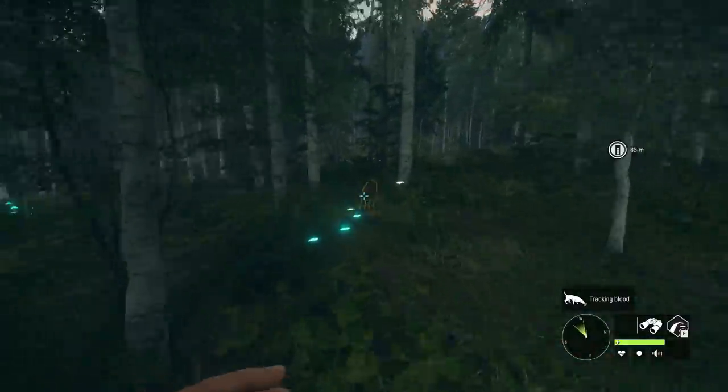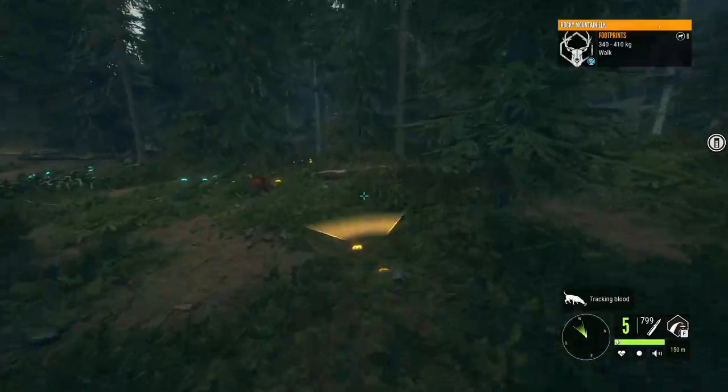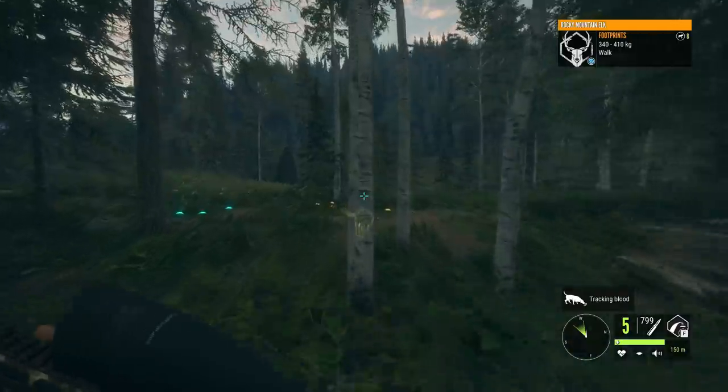We're just gonna hunt around for some elk and hope that we can find ourselves some cool trophies. Either find some cool trophies or just have some cool shots with the 308, which is kind of why I chose using the 308 on these things, since we haven't really done a lot of that.